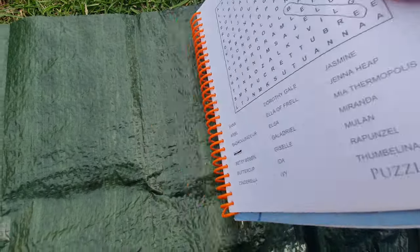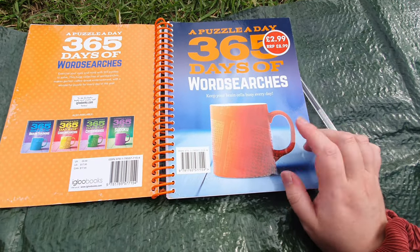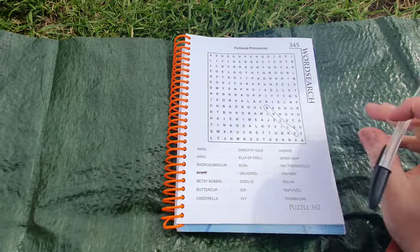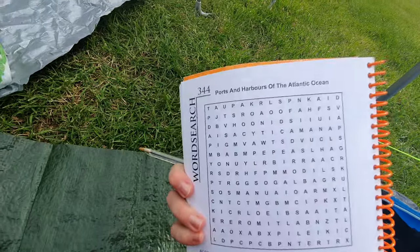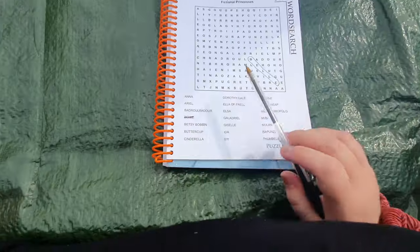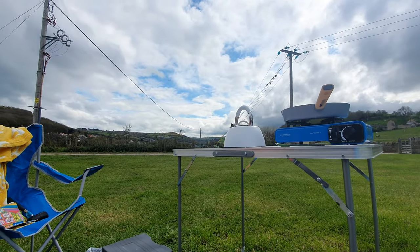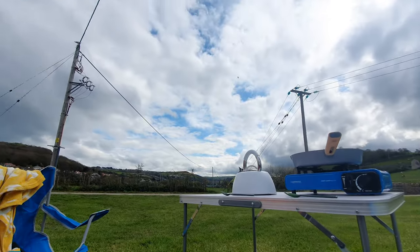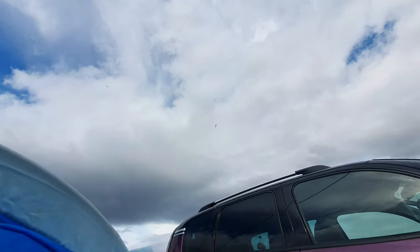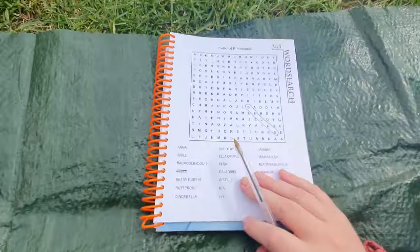I brought this massive puzzle book. It's full of word searches, and they've all got different titles at the top. So this one is Fictional Princesses, but there's loads of different names on there. I've just found my first one, so I'm going to find the rest now. It's something to do, eh? And we're just cooking something on there while Chris's pasta. The sky does not look nice, but apparently it's not going to rain today, so we're just going to see how that goes. Yeah, let's find another word.